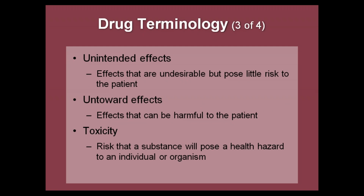Has anyone had an MRI? Okay. Did you get the dye, the contrast? No. Okay. So if they give you contrast, like they're looking at your guts, the intended effect is to see what's going on in the GI tract, all that. The unintended effect is that it's going to feel like you peed your pants. And they're going to warn you about it. It's just going to happen. And no matter how much they warn you, it seriously feels like peeing your pants. No bad effect. It's just unintended.